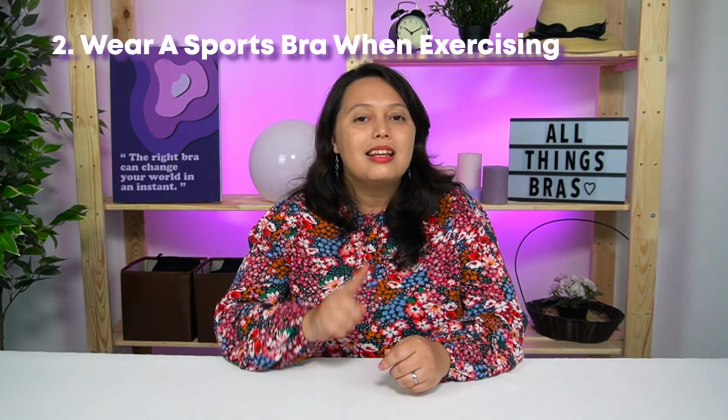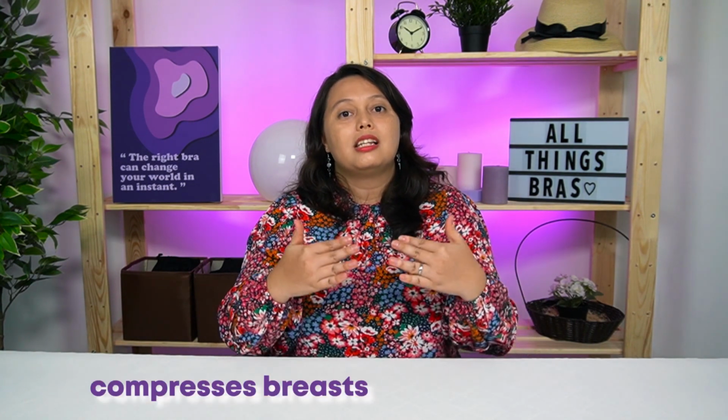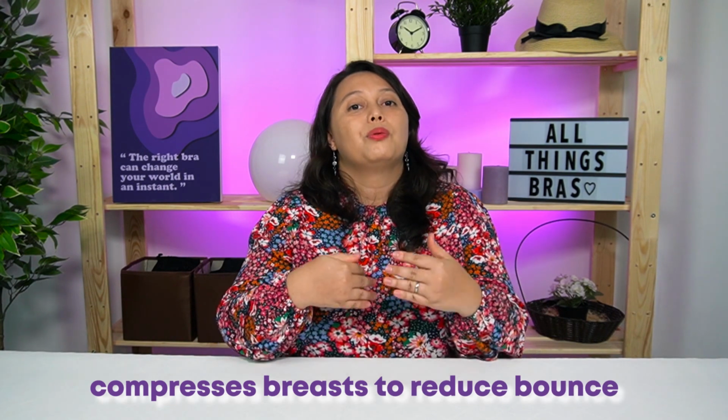And the second one, when you're doing exercise, make sure you're wearing a sports bra. Okay, the key thing about a sports bra is it compresses your breasts so that it reduces bounce. Okay, so if you have large breasts, up to G cup, your breasts could be bouncing as much as 5.5 inches when you're doing high intensity exercise. So by wearing a sports bra, it minimizes the bounce, and therefore the Cooper's ligaments don't become loose, and therefore it prevents your breasts sagging.